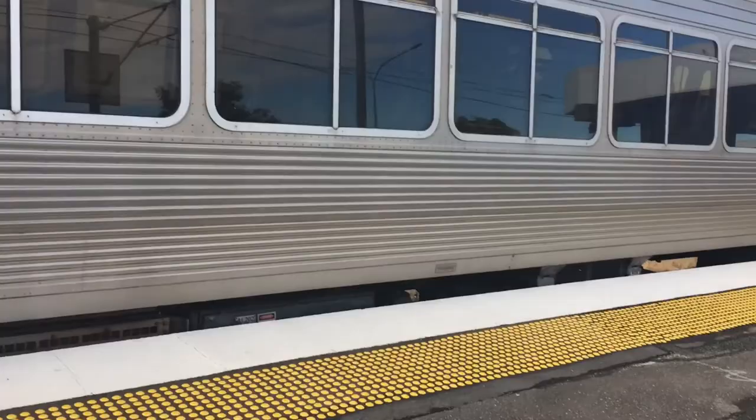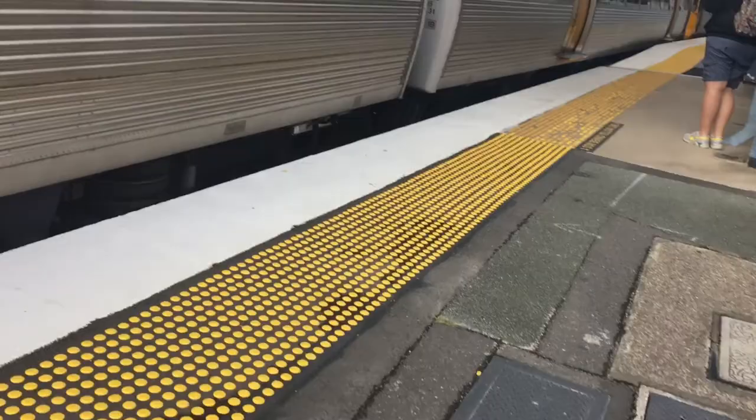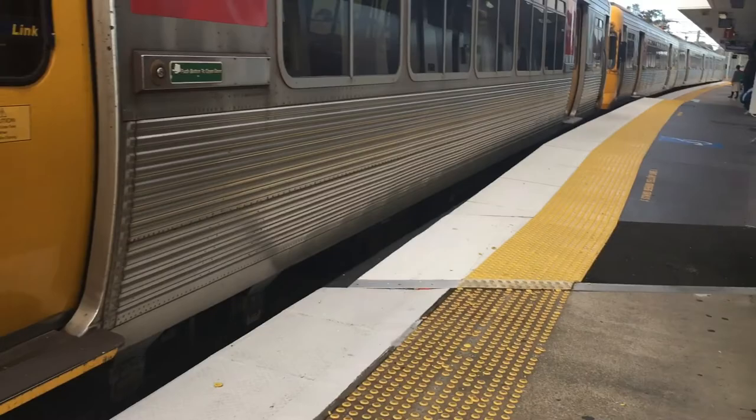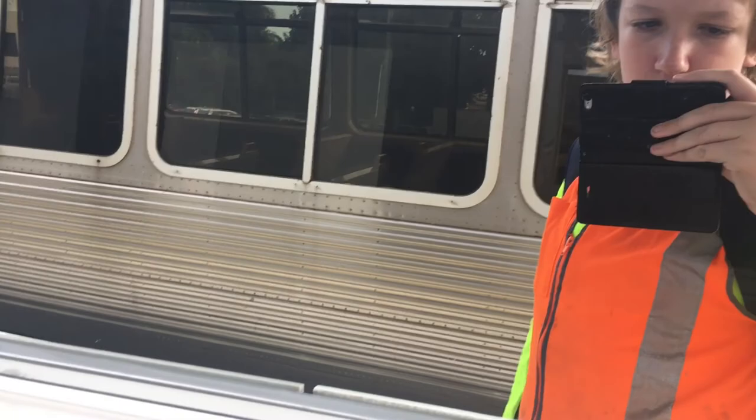Alright, back to EMU 48 and 35. They still haven't moved off platform one. This is going to be over 15 minutes. There's a mirror here.